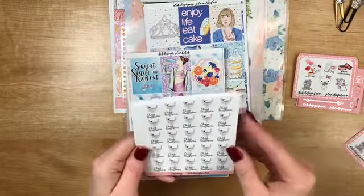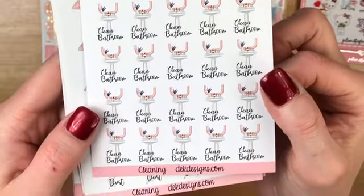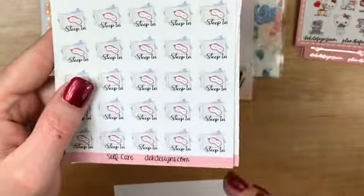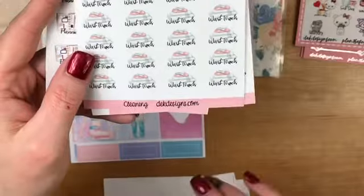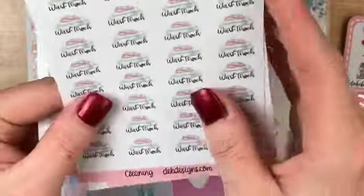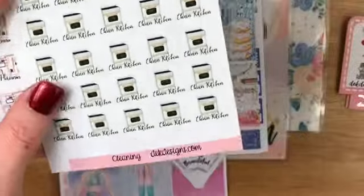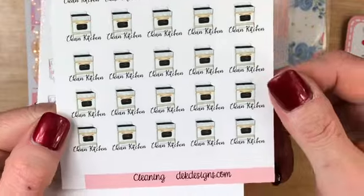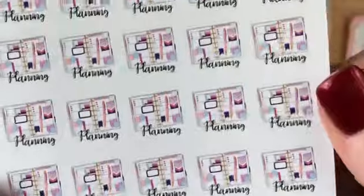So I ordered the clean bathroom, which I think is so stinking cute. I love the sink with a mirror. Dust. Of course, you have to sleep in. Wash towels. And I kind of got that for my work too because I have to take my towels home. I'd like to wash them at home instead of at the salon. And then clean kitchen, which I need to do right now, but I'm talking with you. And then planning. That's one of my favorite things to do.